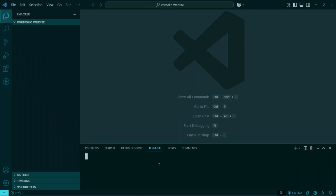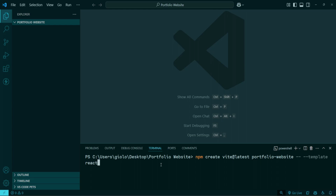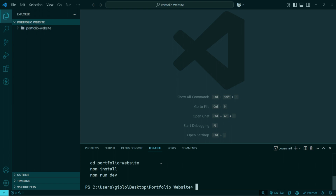In the terminal, we need to run npm create vite@latest, followed by the name of the project, which is going to be Portfolio Website. Then we need dash dash, followed by dash dash template, and then react. So this command will generate a new React project named Portfolio Website, and Vite will handle the project structure, giving us a minimal setup that's optimized for speed and performance.